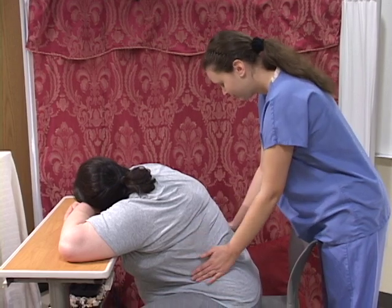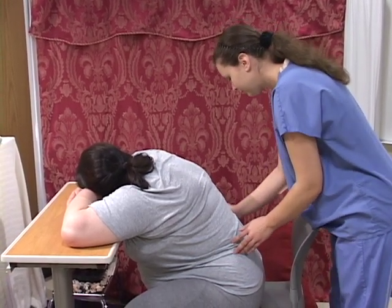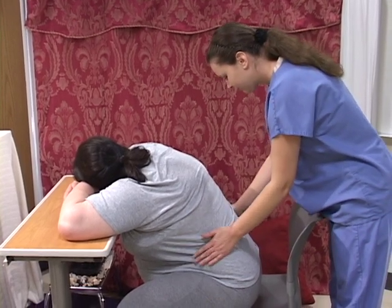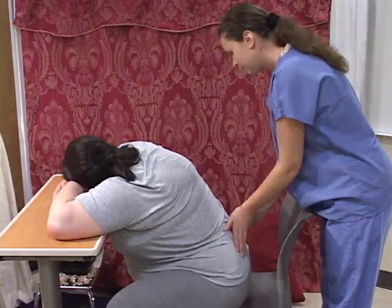Sitting, leaning on a table tray. This is a position that is particularly helpful for back labor. It relieves backache and makes it easy for the partner to give a back rub.